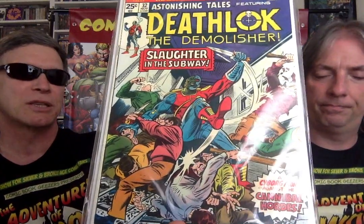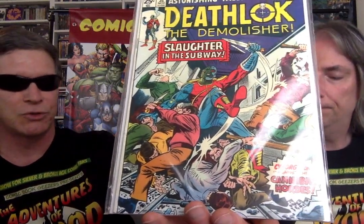He did a lot of Deathlok. Yes, in Astonishing Tales, and Deathlok was the last character to run, right, from like issue 25 through 36. Yep. The very first Deathlok issue. Yep. Rich Buckler cover. Also, this book is noted for the first appearance of artwork from George Perez on the inside. There you go. And then you got a couple others.